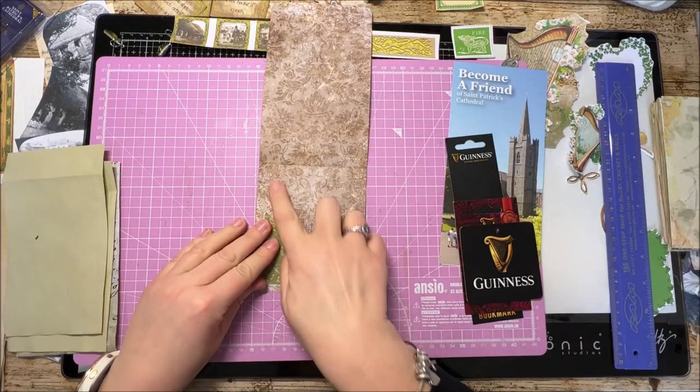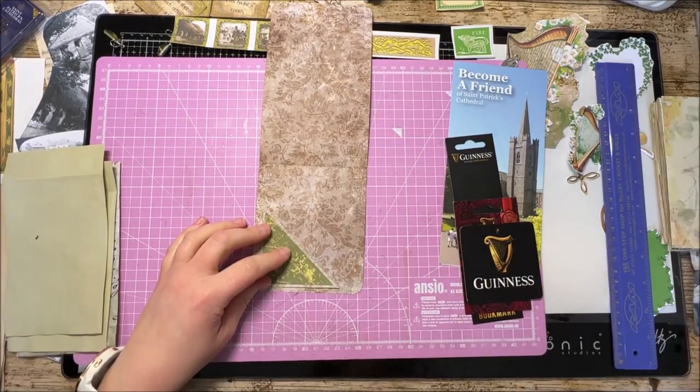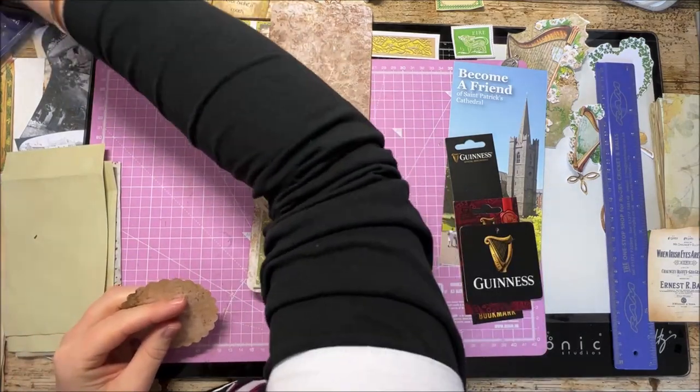I'm thinking we could get a second pocket of some kind here, because that just seems like an awful lot of space there where we could really be utilizing. Let's have a look, what have I got here? That's quite an interesting shape as well, isn't it? I wonder if we could do something with that. Right, let's have a little look then.